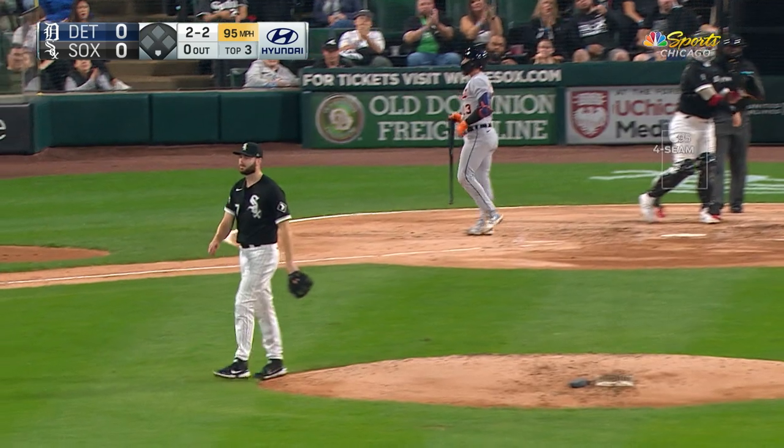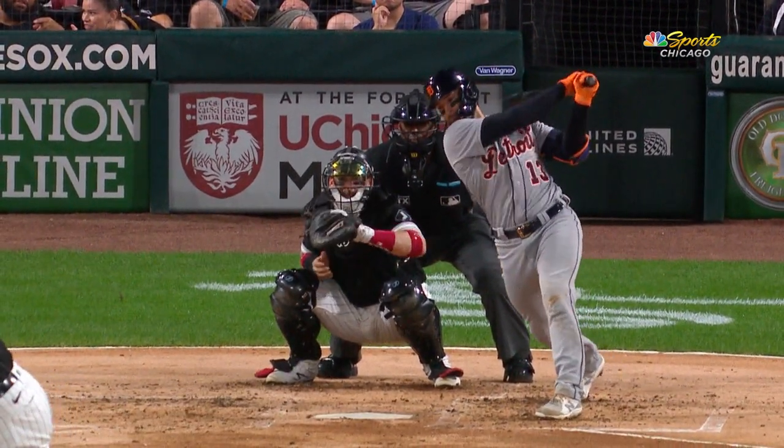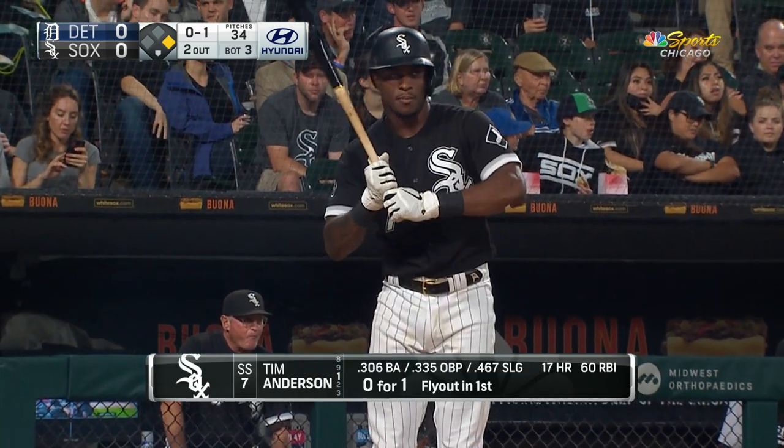Strike three, high fastball, one gone. First strikeout for Lucas as he throws some high heat. There's that four-seam fastball that stays upstairs, gets a little extra run. Tim Anderson with two down.